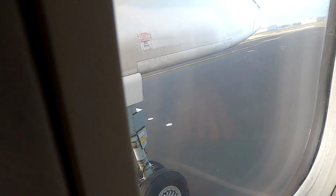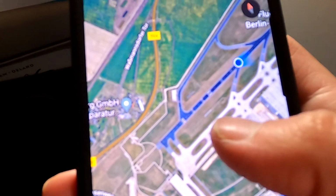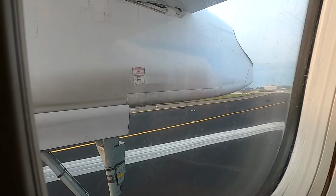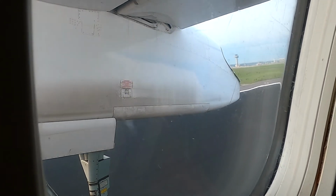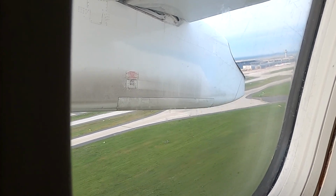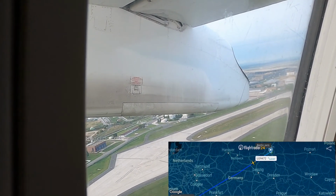The one thing that I noticed as we approached the runways was that we were not at the threshold, but instead using one of the high-speed taxiways. We actually only used a fraction of the runway, but a Q400 doesn't need that much runway length to take off and land. This short flight only lasts about 90 minutes.